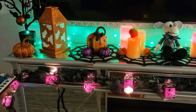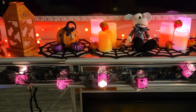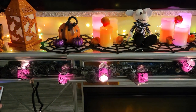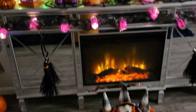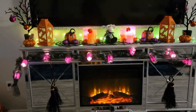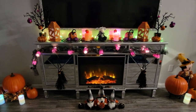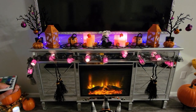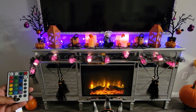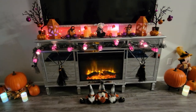And when decorating, lighting makes all the difference. I love these fairy lights. I actually got them from Amazon. And as you can see, there's a little remote and you can control which color you want. And here I was trying to decide if I should go with orange or green or purple. And I just really love the purple so much, so I decided to go with purple. And those LED candles in the center and around the pumpkins on the bottom are also color changing.